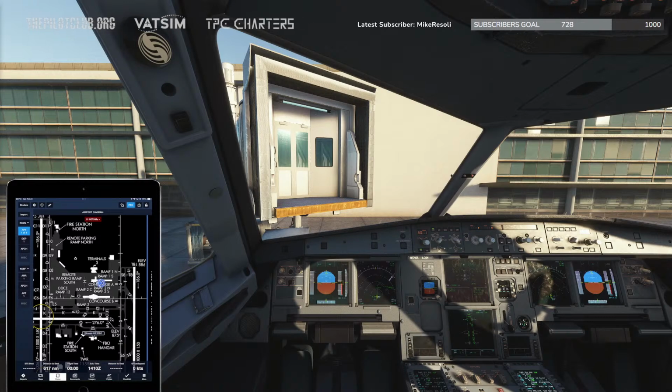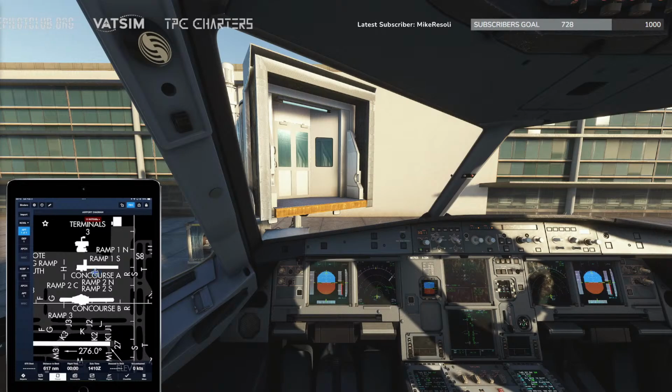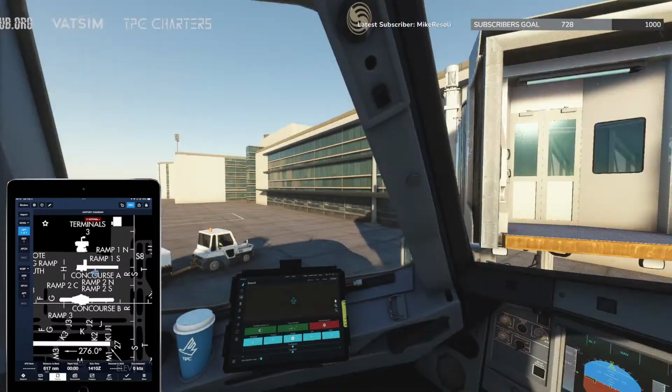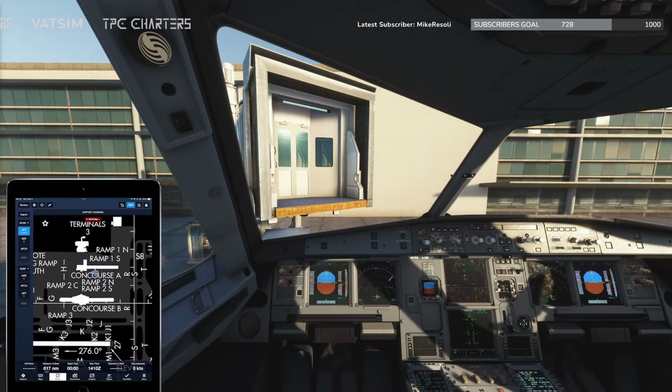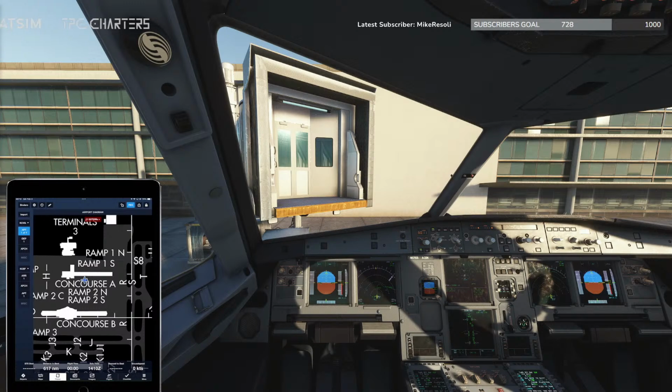So let's take a look at our push. Where are we gonna need to push? Okay, I think we're gonna need to push. We're departing 36 right, so tail left. Okay, we'll do that. So the tug is connected. We'll go ahead and push.